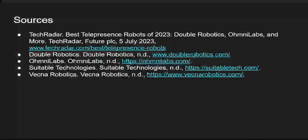And then here are my sources. Tech Radar, which helped me research into the common types and uses of telepresence robots. And then Double Robotics, OmniLabs, Suitable Technologies, and Vecna Robots. All of their sites are also listed because I used pictures from their websites as well as information on their sites.